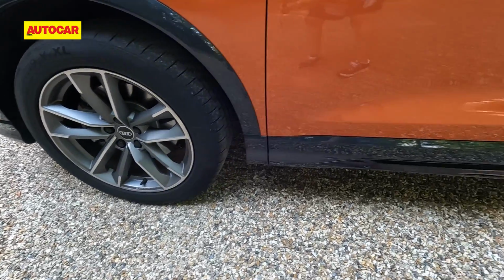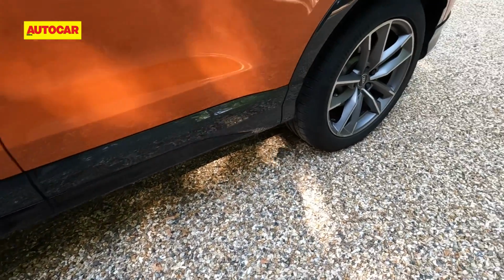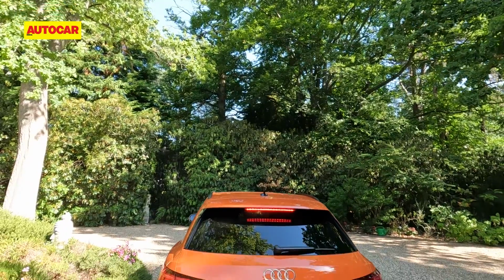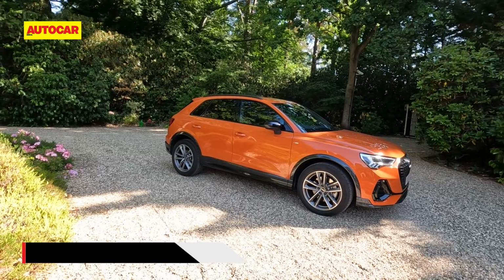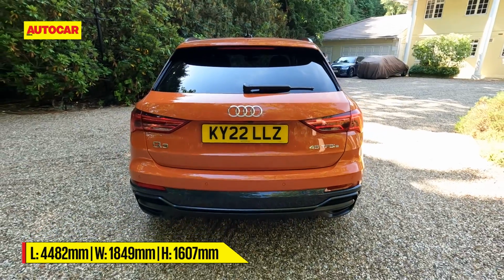Now, while the variant I have here sits on 19-inch alloys, the one in India will have 18-inch wheels. The rear isn't too different, but the lamps are slimmer and come with the trademark dynamic indicator. The car has a solid planted stance and has grown in size as well. It's almost 10 centimeters longer and marginally wider and taller.